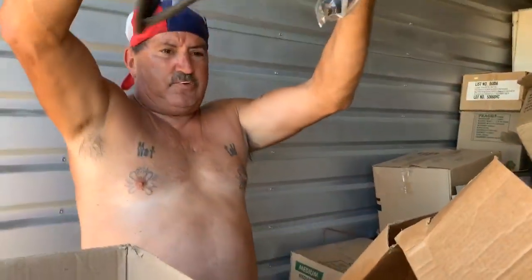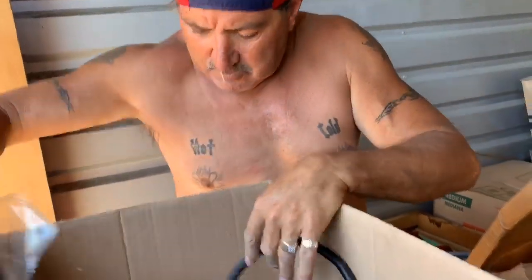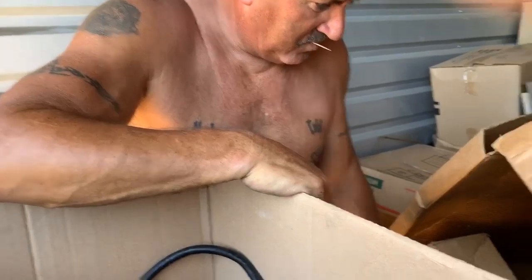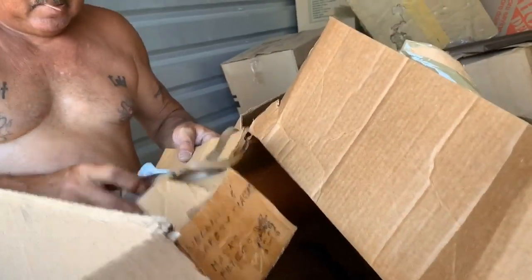Here's some heavy duty jumpers. I know. Mary wants one? Yeah, but only one. Kayla was trying to get her to buy like several. I was trying to get her to buy like 25.